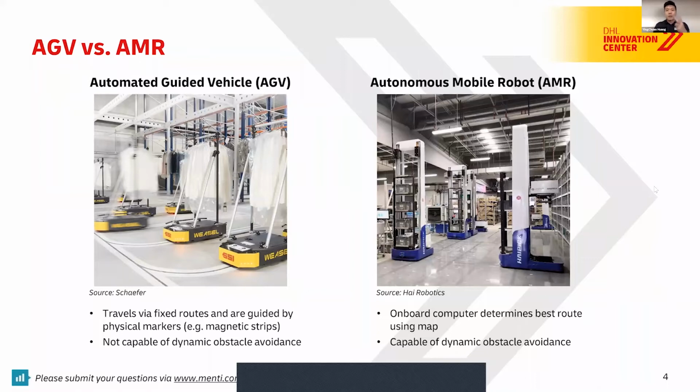The second key difference I mentioned was obstacle engaging. For AGVs, because of the fixed routes, they cannot actively avoid an obstacle. So when they meet an obstacle, they have to stop, and someone needs to remove the obstacle from the path before the AGV can continue. On the other hand, AMRs are capable of active obstacle avoidance, so they can either go around or choose a totally different route to navigate to their destination. So those are the key differences.